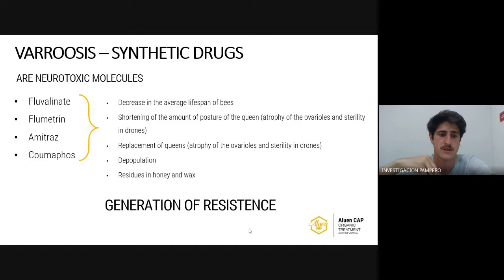It can cause depopulation, and the most important are the residues or waste they leave in the honey and wax, and also the problem with resistance. This problem always happens when we overdose or underdose those synthetic drugs, and so the resistance appears.